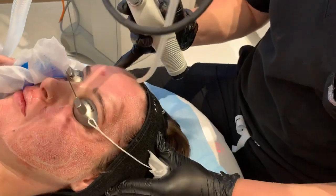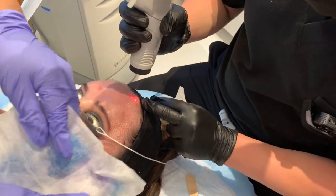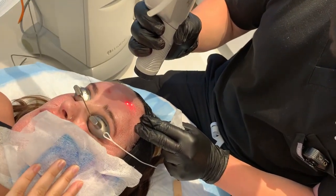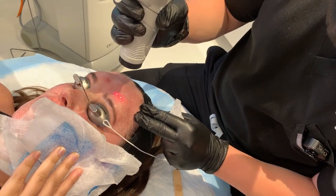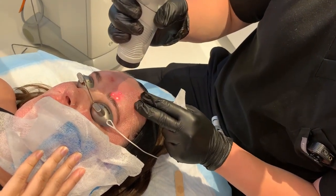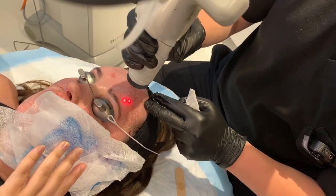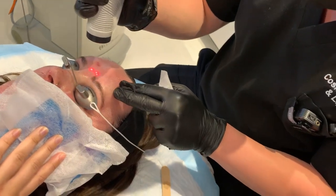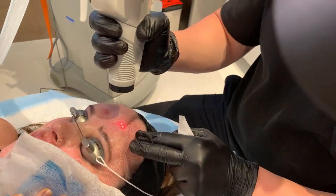You bring your head straight. Do you switch the ice pack to the other side now for her? Okay. And now we're going to finish. In the midline, she'll feel a little bit. She's doing really good. You go all the way up to the hairline. Still feel a little here. She's doing great.